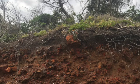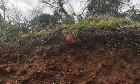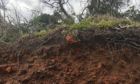Some might be better at capturing specific types of carbon compounds, while others might excel at transforming carbon into those long-lasting, stable forms. So it's not just about the quantity of carbon stored, but also about the quality, so to speak. We need to understand which minerals are best at creating those long-term carbon sinks if we want to leverage the power of soil to mitigate climate change. That's precisely what researchers are starting to explore.